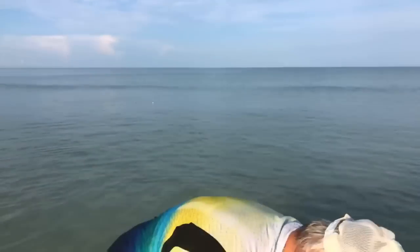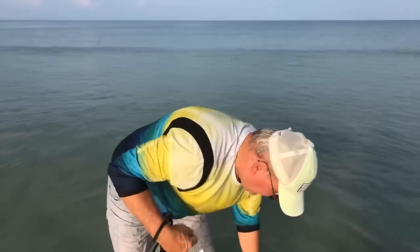His dad is just wanting to catch a fish. His dad doesn't catch anything. The boy catches 10, and I think there was at least 7 or 8 different species. He had to rinse his hand off every time.